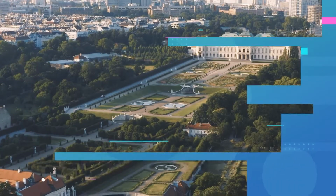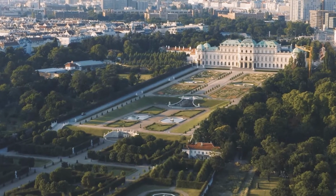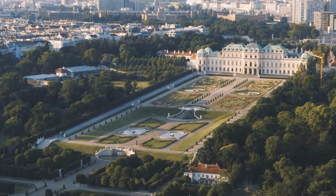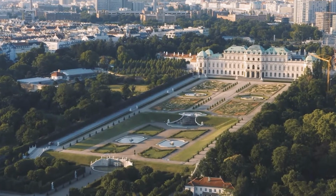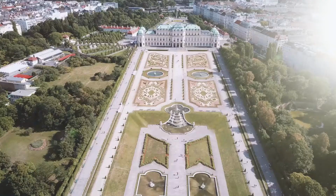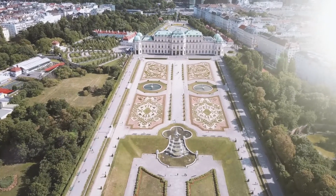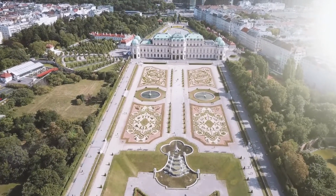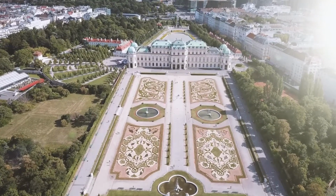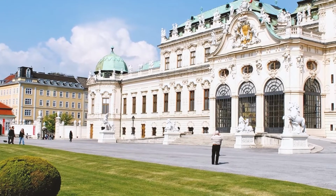6. Belvedere Museum. The Belvedere Museum is actually part of the Belvedere Palace complex. This magnificent residence used to be one of the many summer houses for Austrian royalty. The palace is uniquely split into two buildings, the Upper Belvedere and Lower Belvedere. The main palace grounds are known to feature some of the best views in Vienna.